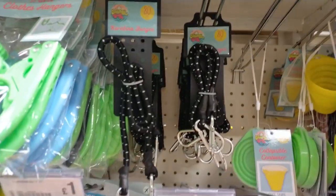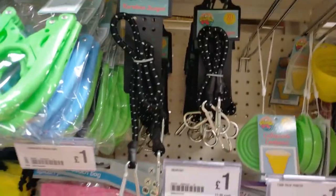Very good. Something else that's useful, if you like to do your portable operations, is these bungee cords.